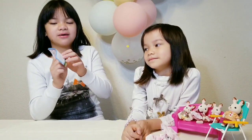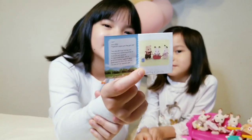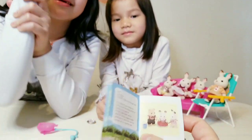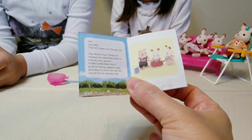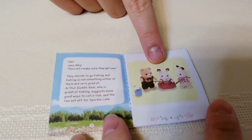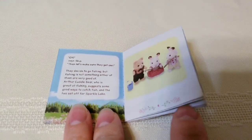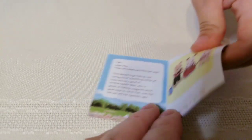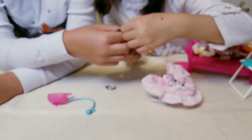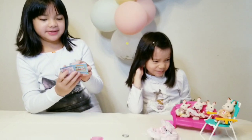Okay, so I don't know if you can see this, but this is a picture of them. It's Cuddlebear. That's Belle. That's Skip. Wait, who's Arthur Cuddlebear? Arthur Cuddlebear. Oh, wow. Okay, next page.